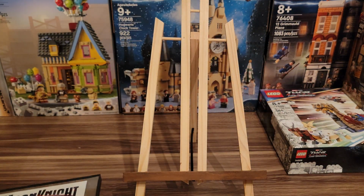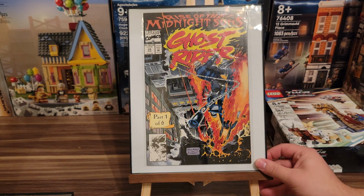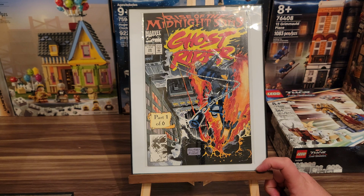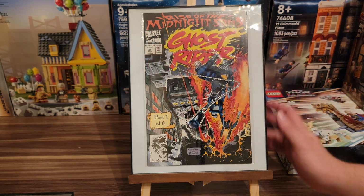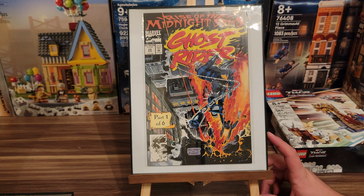So, set him off to the side. And then the next one up is going to be another one of my absolute favorite superheroes, and that's going to be Ghost Rider. So, this comic book, much older. You can also see the prices are going to be very different on some of these. You do have $2.50 for this versus $5. This is the very first appearance of the Midnight Suns, which is a group involving obviously Ghost Rider, Man-Thing, Blade, and some others. It is a really cool storyline.